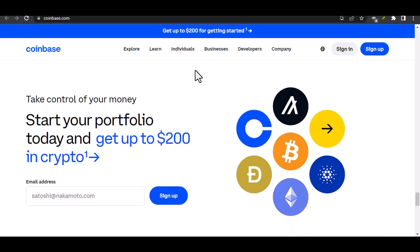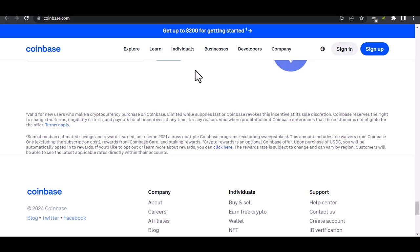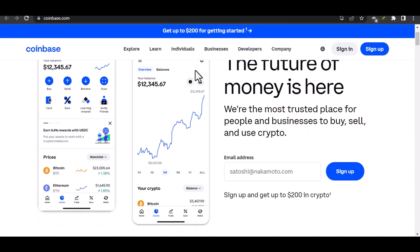Ultimately, the best NFT wallet is the one that fits your comfort level and trading style. Coinbase Wallet offers a solid foundation, but it's always wise to do your research and explore other options before making your final decision.